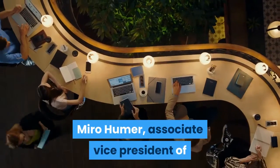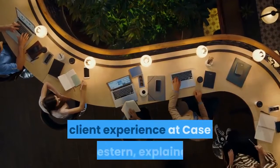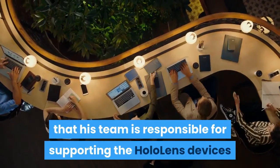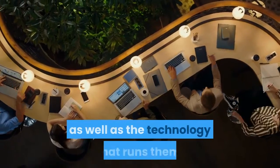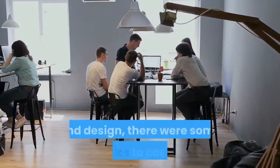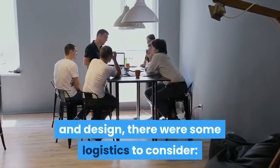Miro Humer, Associate Vice President of Client Experience at Case Western, explained that his team is responsible for supporting the HoloLens devices as well as the technology that runs them. Humer said that during Holo Anatomy's planning and design, there were some logistics to consider.